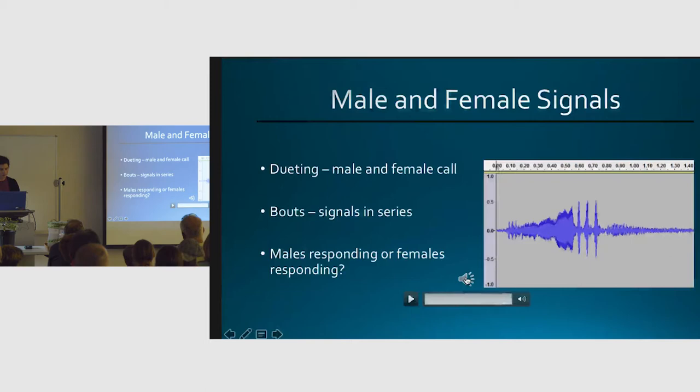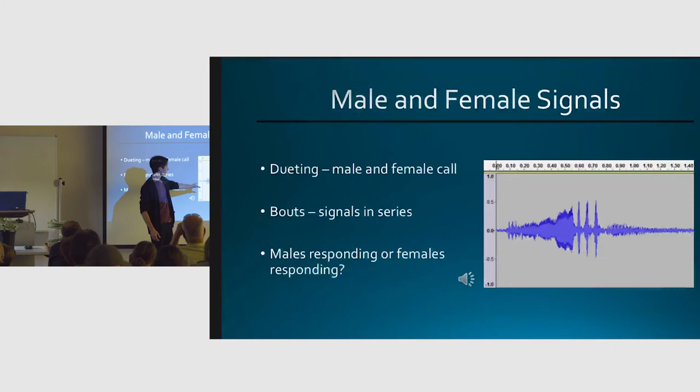So what you're hearing is that's the male, and then the female likes it. So she goes, like Kasey said earlier. So right here, it's just kind of a visual representation. So you've got this long male call, and then right after, you've got the short female call.